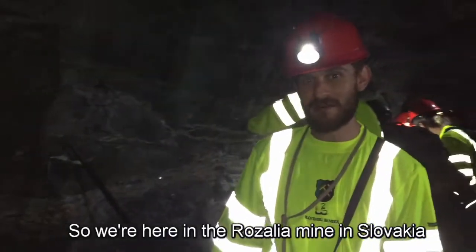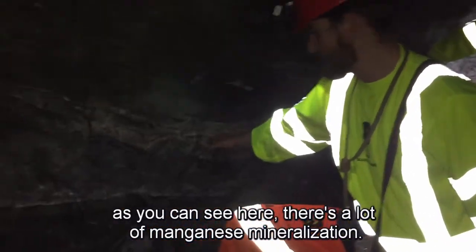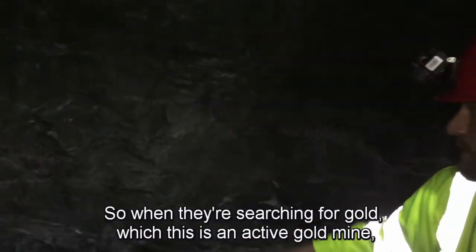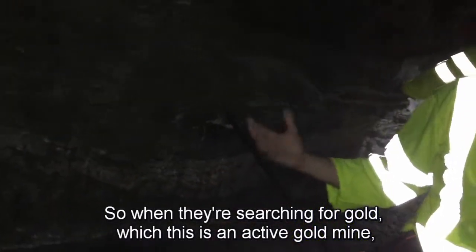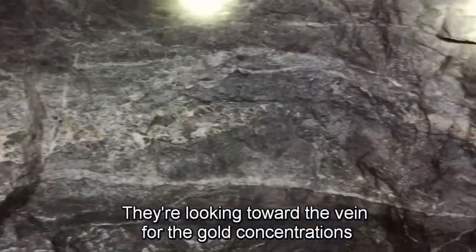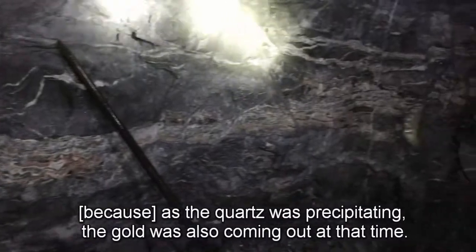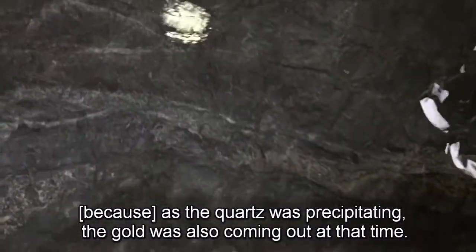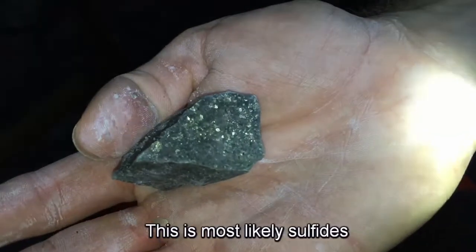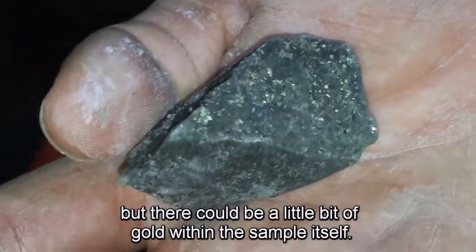So we're here in the Rosalia mine in Slovakia. As you can see here, there's a lot of manganese mineralization as well as quartz mineralization in these veins. So when they're searching for gold, which this is an active gold mine, they're looking toward the vein for the gold concentrations, because as the quartz was precipitating, the gold was also coming out at that time. So here we have an example of some of what they're looking at. This is most likely sulfides, but there could be a little bit of gold within this sample.